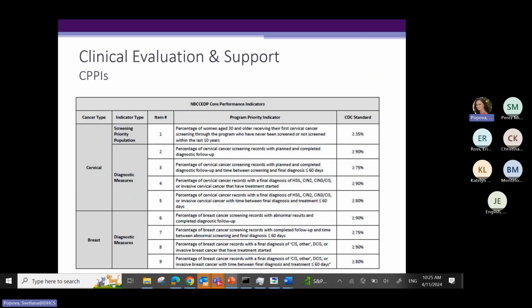So, percentage of breast cancer screening records with abnormal results and completed diagnostic follow-up. We expect that 90% of our patients should have these completed records. Percentage of breast cancer screening records with completed follow-up and time between abnormal screening and final diagnosis should also be no more than 60 days, and the percentage of these records should be equal or greater than 75%. Percentage of breast records with the final diagnosis of carcinoma in situ, DCIS, or invasive breast cancer that have treatment started should be more than 90%. So 90% of the patients identified with a condition that requires treatment should have treatment started.